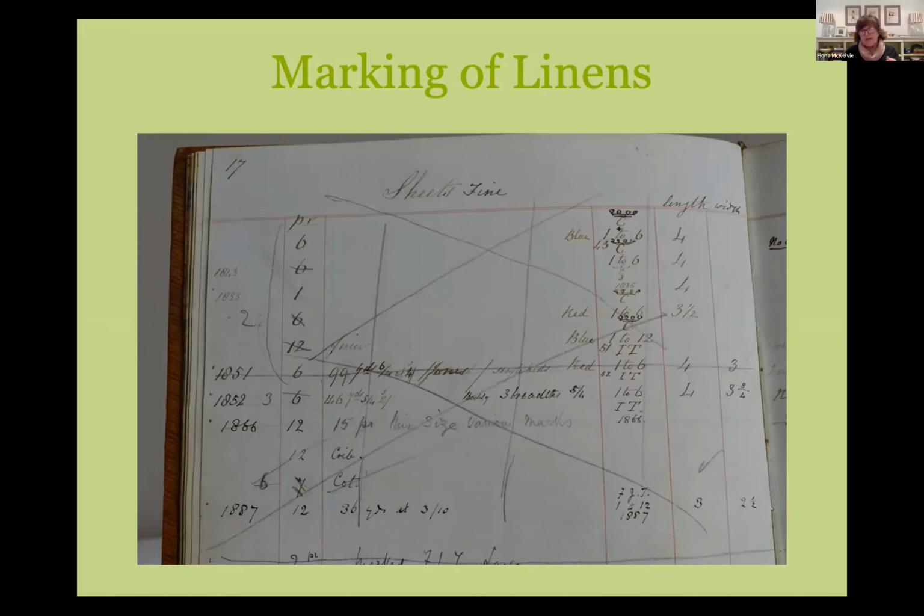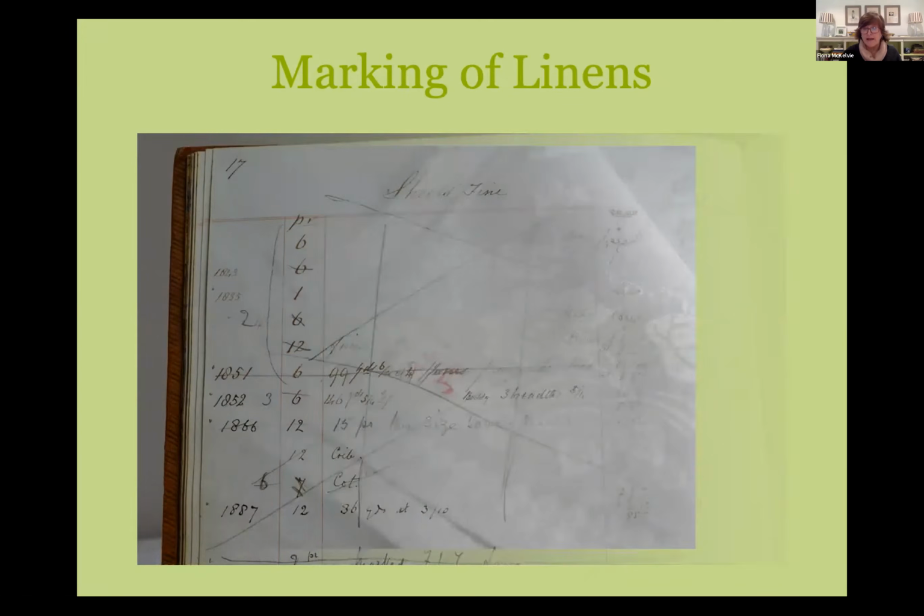Now, the marking of linens in houses such as this would usually have been done by the housekeeper. And a typical mark would use the appropriate initials of the family, or would give the date, or would use a monogram. And also, if it was part of a larger set, it would show the number of pieces in the set. Now, I have one or two pieces in my collection at the moment which demonstrate this quite clearly.